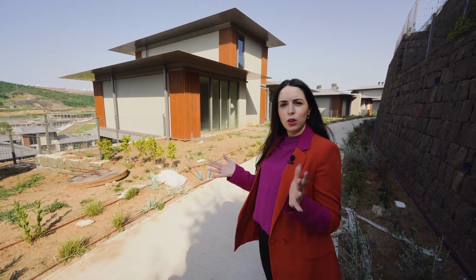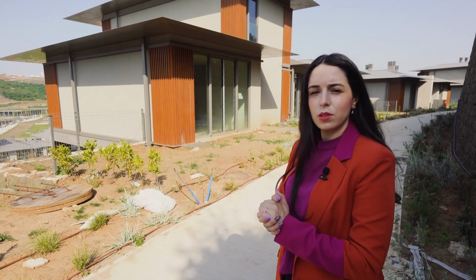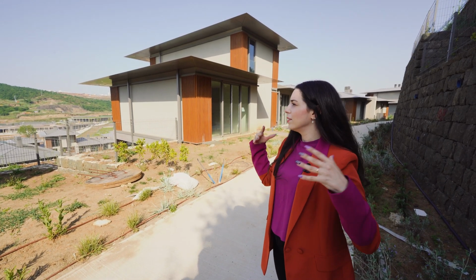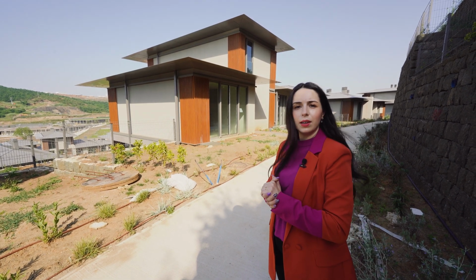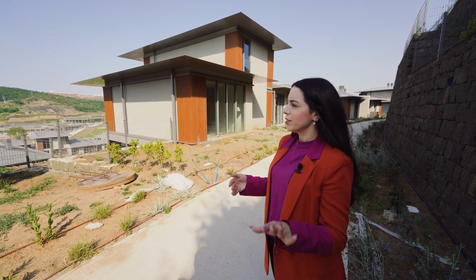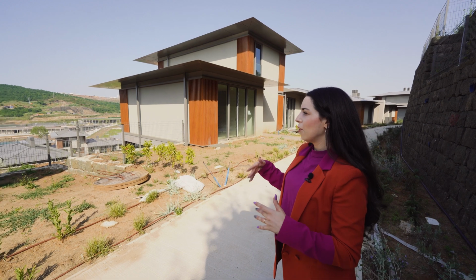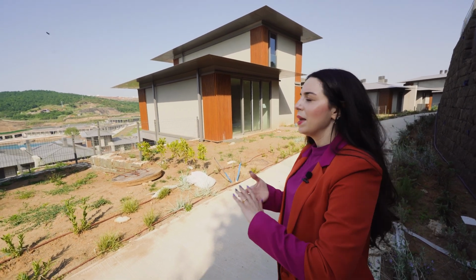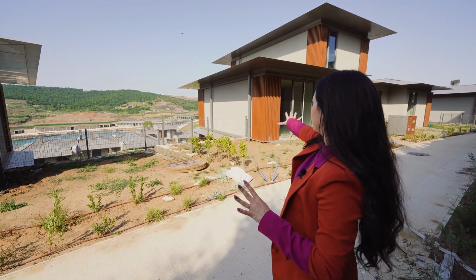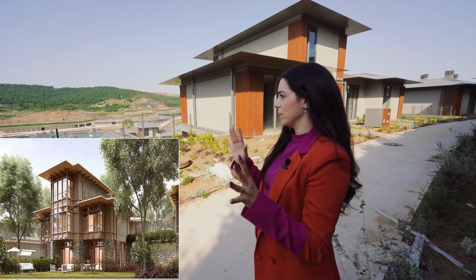Actually, this area used to be some kind of summer houses, mountain houses, but now the city has become so much bigger that they created this area. The people living in Istanbul are choosing to live here. It's like half city life and half natural life, because all these villas have a very nice garden in front of them, and there are two different kinds of villas. One is modern, like this one, and another is more with a stone facade.